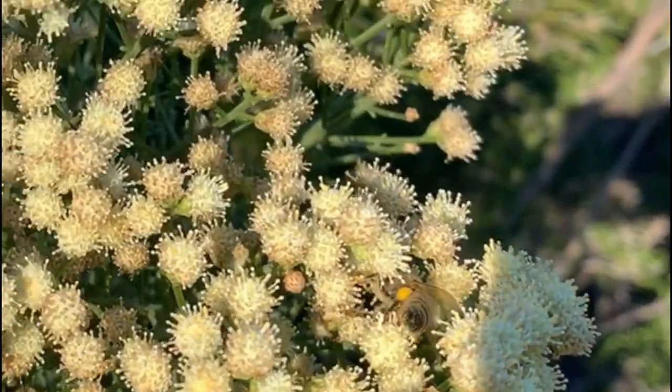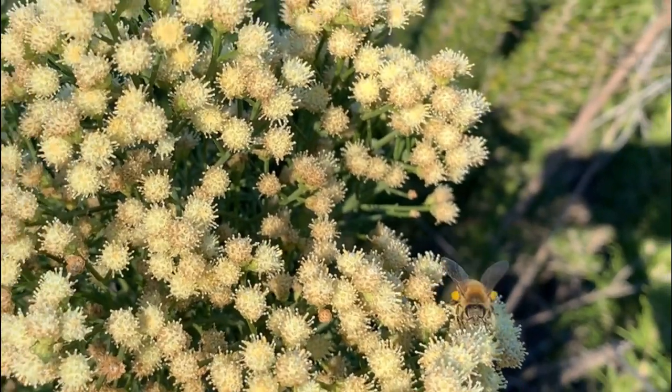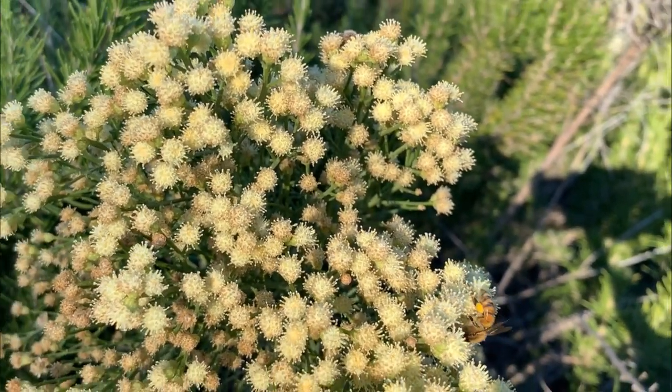So I was just about to go to time-lapse mode and speed this up, but I had to stop and let you guys see something. We have some honeybees on this, I don't know what it is. It's a weed, but it's flowering. And they have gigantic pollen pants on, so I wanted to show you this. So fun to see.